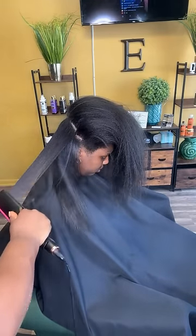Most people say my hair was chopped off when they only request a trim. Girls, I get that all the time. I've never had someone say I cut too little. I will say I've had people say, Crystal, you cut way too much hair.